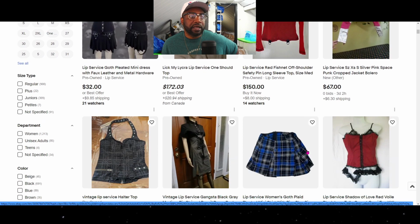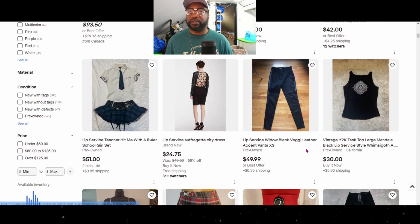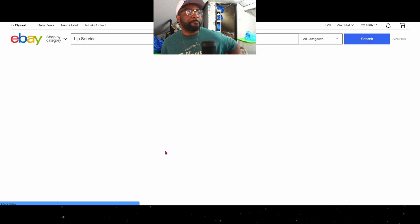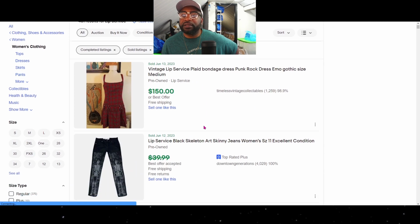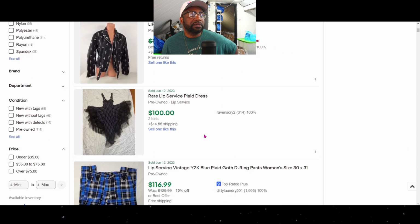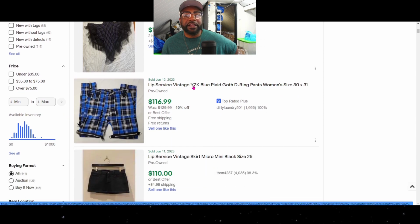Yeah, because I know Tripp NYC also has this kind of old gothic look, but I've never heard of Lip Service. So there's another brand that you guys now know that most of their items sell for above 50. Look at it right here. There you go. Add this to the memory bank. Lip Service. Wow, these are nice, especially this one.